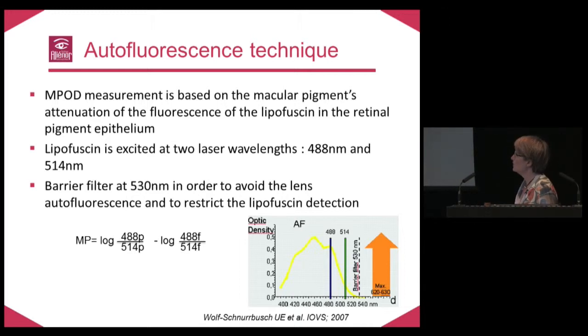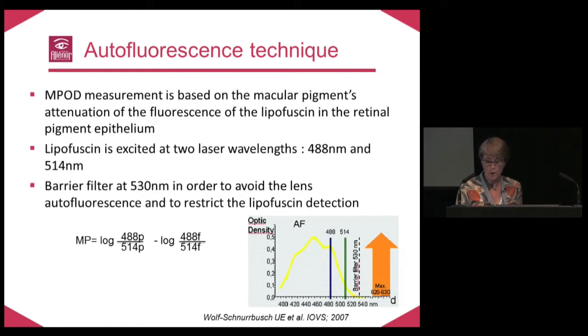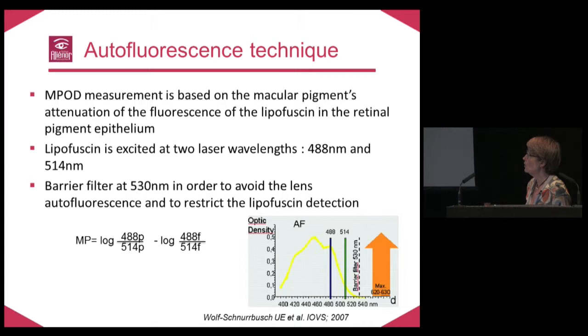But these 2 wavelengths are able to excite the lipofuscin, and the fluorescence emitted by the lipofuscin is about 620, 630. And so in order to avoid the lens autofluorescence, but also to restrict the lipofuscin detection, a barrier filter at 530 nanometers is added in the device. So macular pigment is calculated according to this simplified equation, in which there is a subtraction of 2 ratios. Here the ratio represents the autofluorescence with blue light over green light in the periphery, and here autofluorescence with blue light over green light in the fovea.